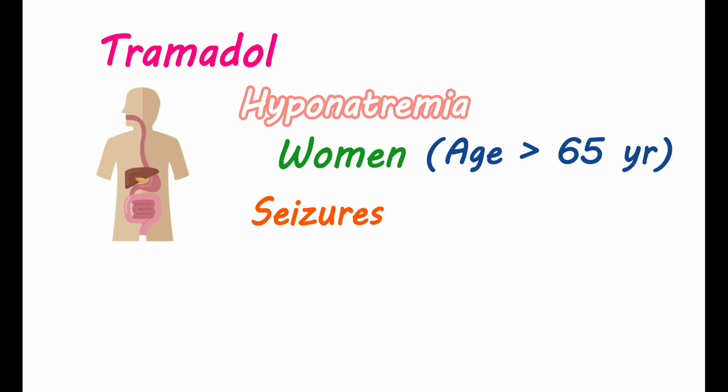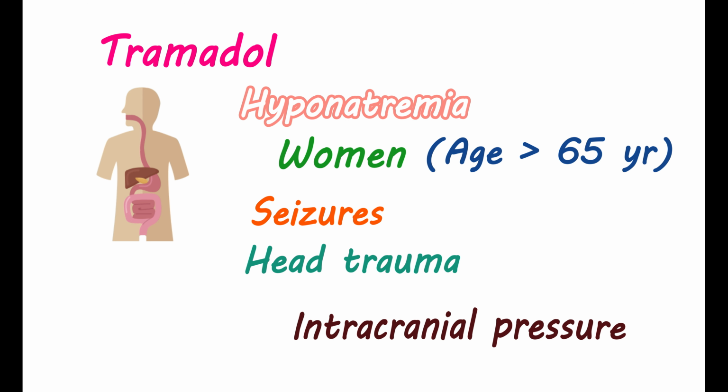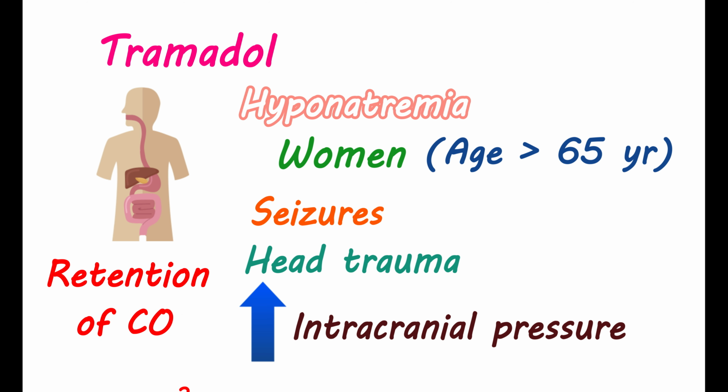In people with any recent head trauma, the intracranial pressure may be increased. In such people, tramadol should be carefully used, because tramadol can produce a depressant effect, which induces retention of carbon dioxide. This elevated level of carbon dioxide may produce an increase in the cerebrospinal fluid pressure. This can further increase the intracranial pressure. Therefore, in people with recent head trauma, tramadol should be carefully used.